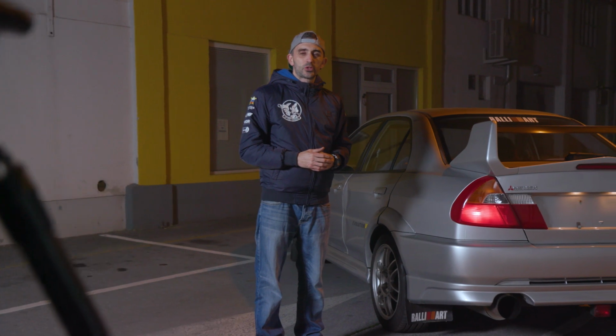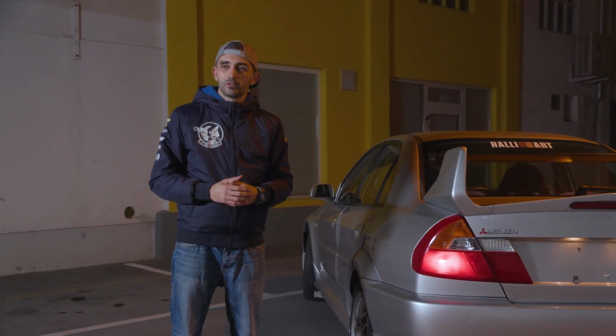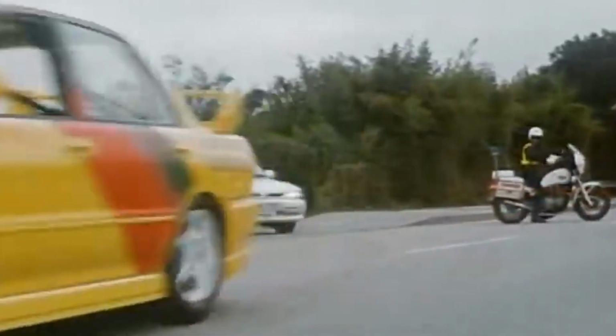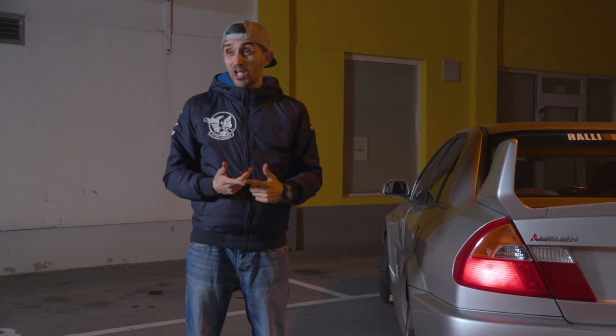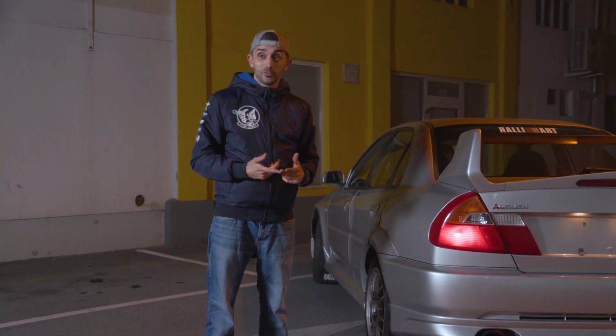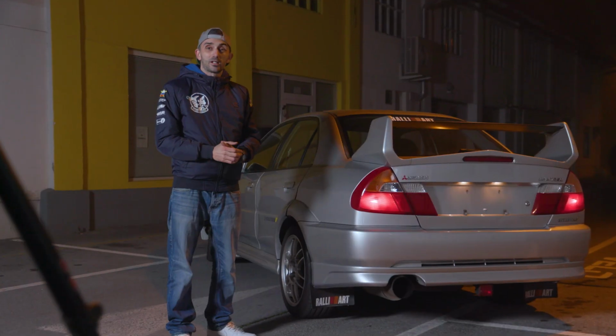I'm not quite sure which one was used in Jackie Chan's movie. I don't even remember what this Jackie Chan movie was called, but what I know is that Jackie Chan is racing against a guy in a Nissan Skyline R32. This was Evo 5 Tiger. Hope you like the car.